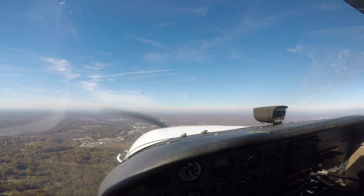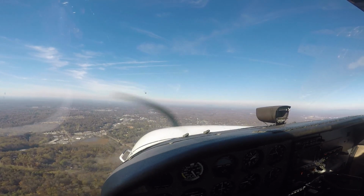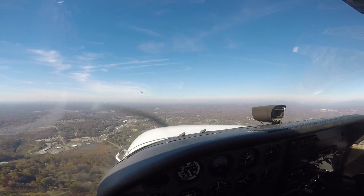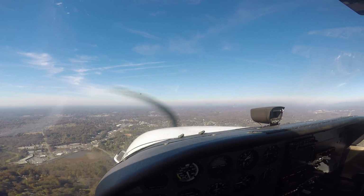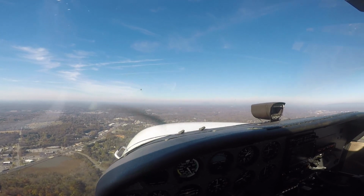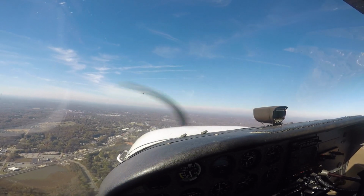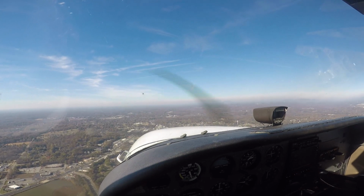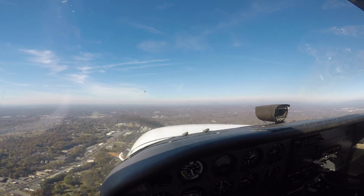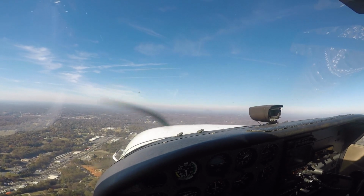Stay off that instrument panel. That's just there to give you information. Gotta work on that. Because you have a tendency, because of your simulator, to stare right here. Okay? Yeah. Gotta look out the window. What's going on with the airplane?